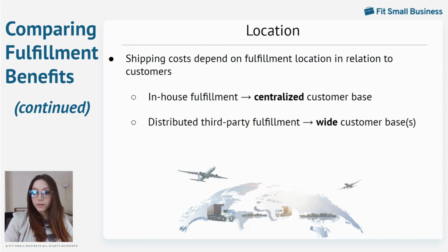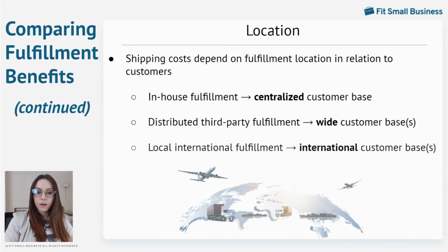ShipBob is a great instance of this. They have 23 warehouses strategically positioned all over the country. If you frequently ship internationally, it could benefit you to go with a third party provider who offers local fulfillment in overseas regions, so that way you can store a portion of your goods near your international customers.